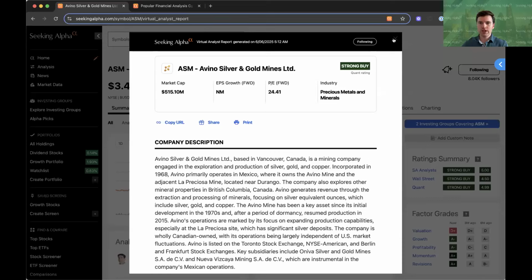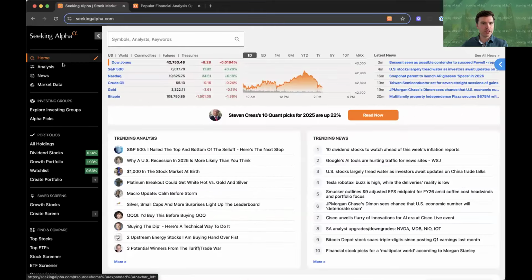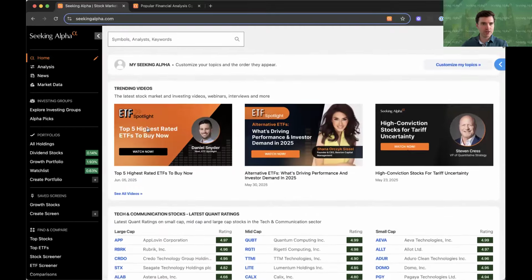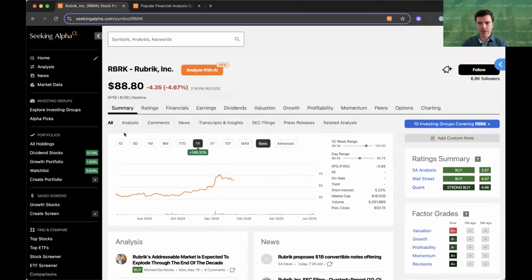So another question we're getting in here is how do I access analyst ratings of a stock? So instead of going from the symbol page, I'll maybe go to the home page and look at some homepage cards. You can see we've got a trending videos card. We've got a tech and communications latest quant ratings card. So maybe I'll take a stock from this card here and go to maybe RBRK, take a look at that one. And you can see on the right here, we've got a rating summary for this stock.